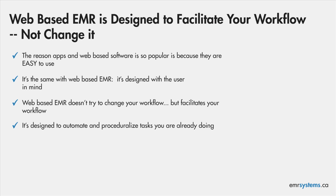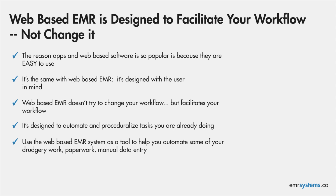You keep your current workflow and you use your web-based EMR system as a tool to help you automate some of your drudgery work, paperwork, manual data, etc. So, how do you implement a web-based EMR system? That's next. An easy way to get a web-based EMR system now.